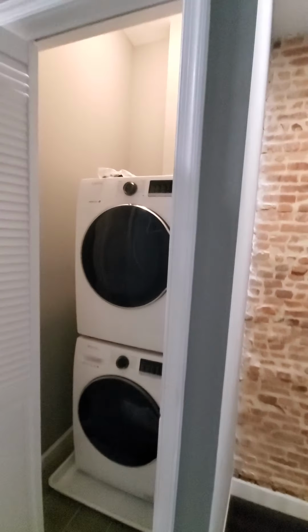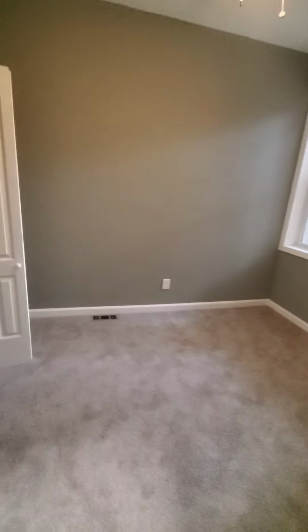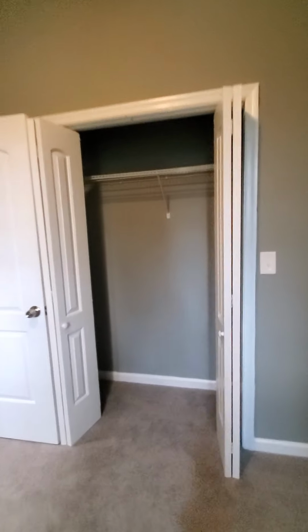So the bedrooms do have carpet, but it is nice, fresh carpet. Washer and dryer. Middle bedroom, which is spacious. Nice ceiling fans, walk-in closets, nice.